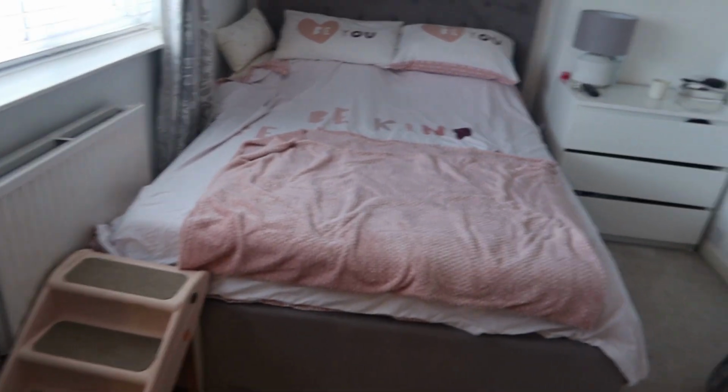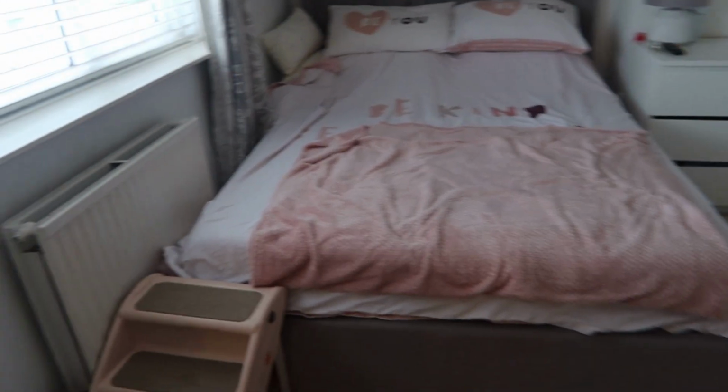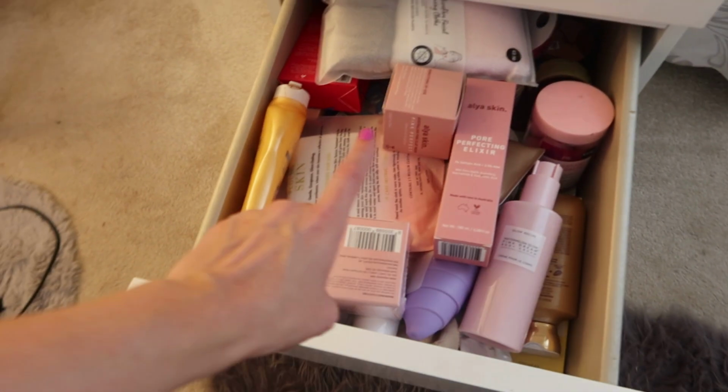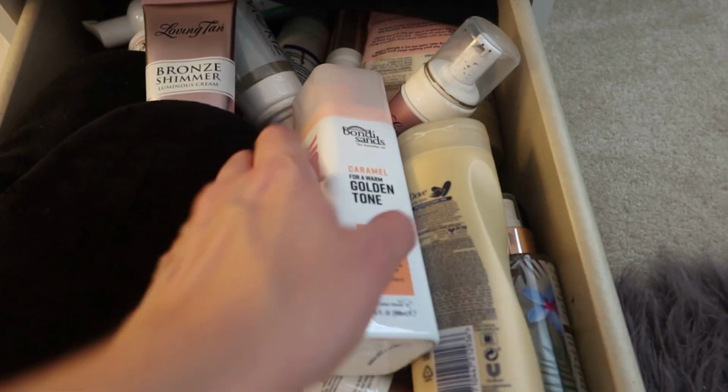I've got loads of brushes here, which I want to get rid of some of, but I don't know if I'll do that on camera. All my eyeshadow palettes are under my bed, along with a load of skincare stuff, so we'll do that another day. But in these drawers, I've got an Alex 5 here. I've got moisturisers. I need to get rid of some of my fake tans. This is my fake tan drawer. I really want to try this. Let me know if you want a video on it.